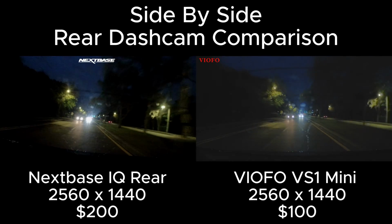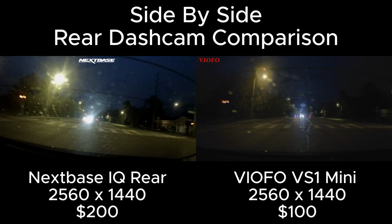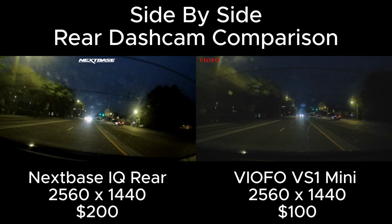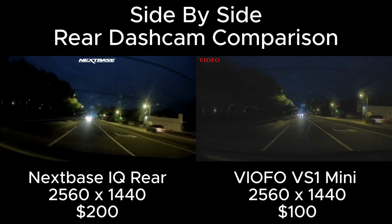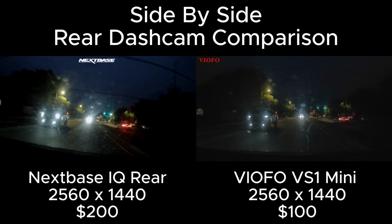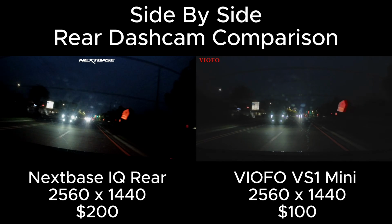The Nextbase is $200. The VIOFO is $100, but they're not necessarily a one-for-one. The Nextbase is part of a three-camera system. I have the Nextbase IQ 4K, which has a front-facing camera, cabin camera, and then the additional add-on rear camera.